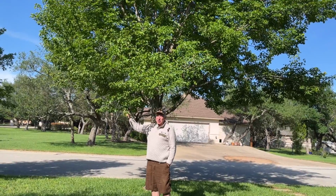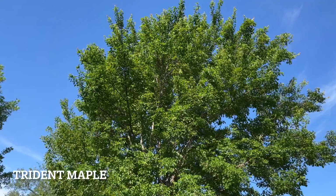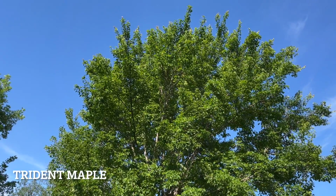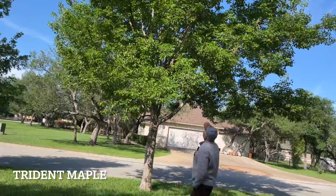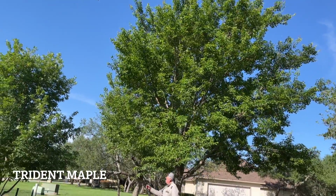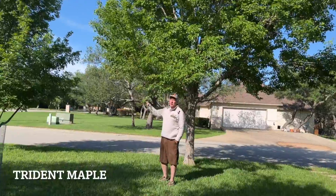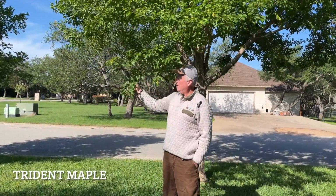This is my largest maple, and I planted this one about the same time that I planted the big tooth next to it. How tall is this? It's probably 25 feet. It's clearly growing faster than the big tooth next to it, because they were both planted at the same time. Say the name of this one again.